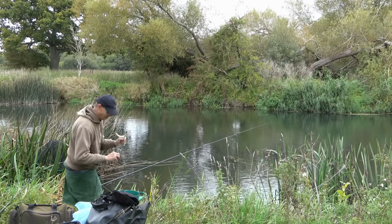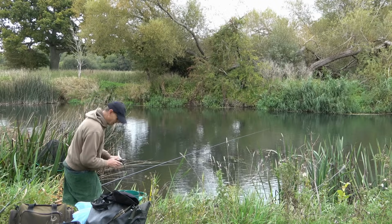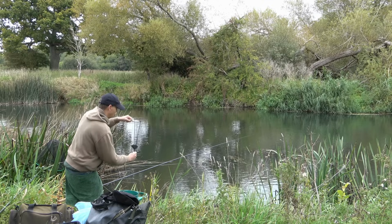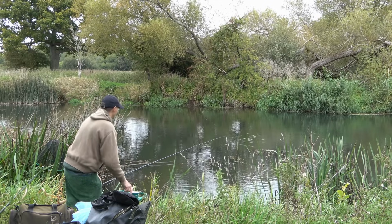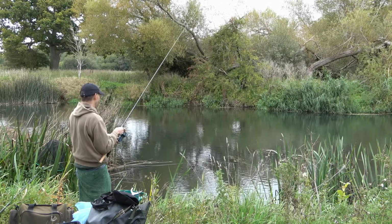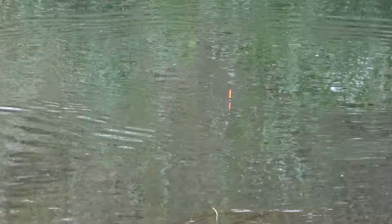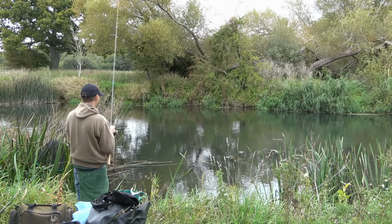I've travelled very light today. I've just brought half a dozen floats and only the one camera. And lots of bites, just hitting it as soon as it hits the water, because it's about 15 to 20 yards out. Oops, bounced that one.